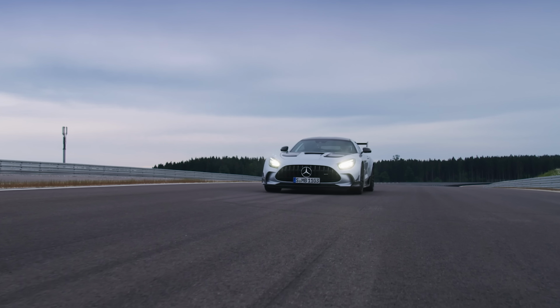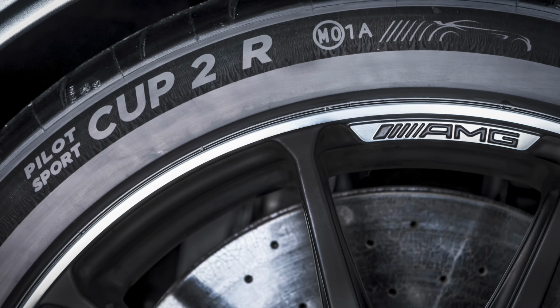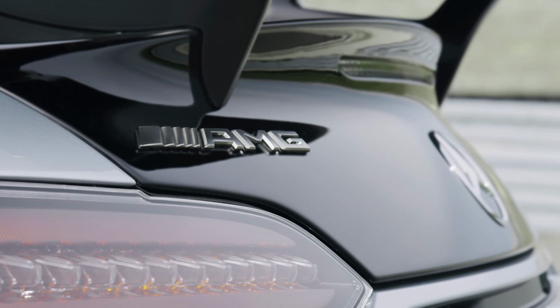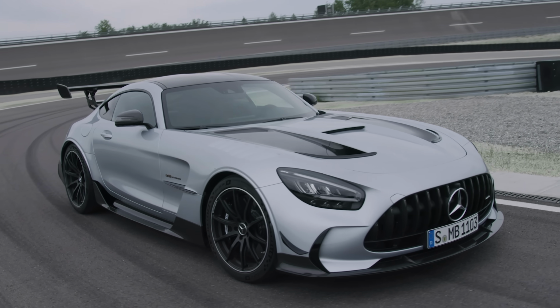This can use more revs to hurl it off the line than the standard GT, because the Black Series gets some special Pilot Sport Cup 2 RMO tyres as standard. These were specifically developed for the Black Series by Michelin and should be super sticky. AMG's also added some extra cooling to make sure the gearbox doesn't go bang after a few hard launches, so that's good to know.